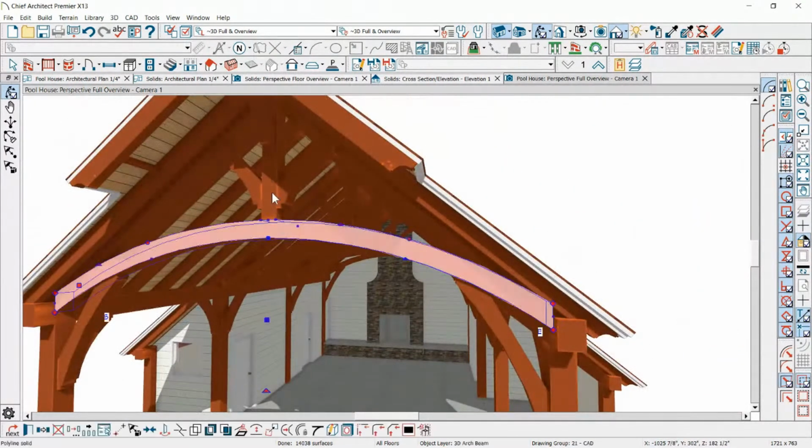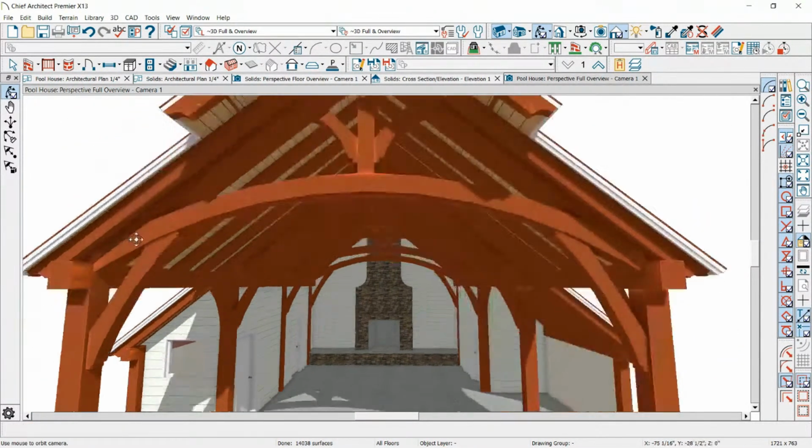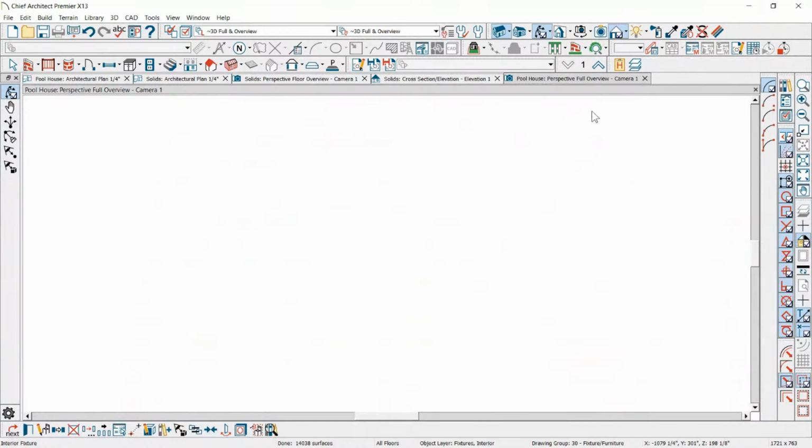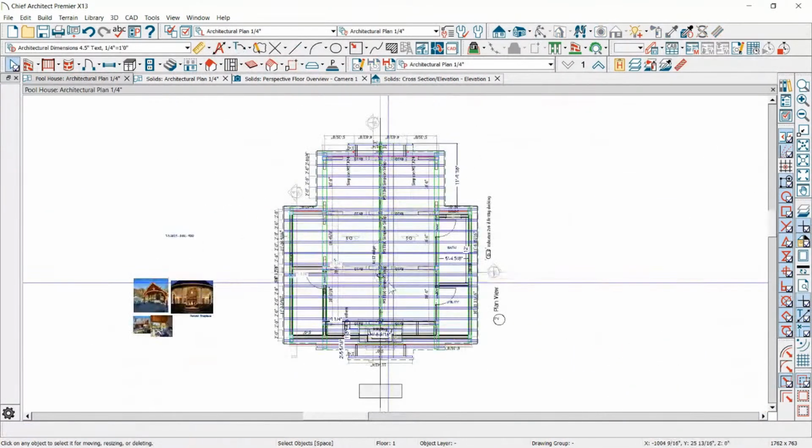So all of the items that I created here, I drew just like I showed you. I created a 2D object, made it the exact shape I wanted, converted it to 3D and put it in place. And that's just a matter of doing not a reflected copy, but multiple copies.